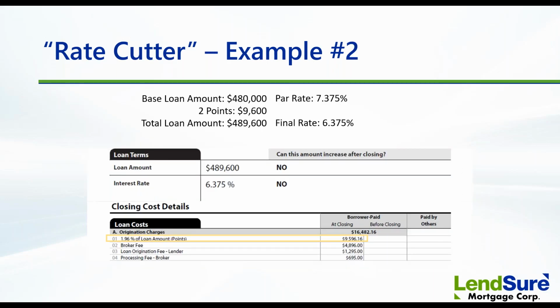$480,000 was our base loan amount. Borrower qualified for a par rate of 7.375. To buy down that interest rate, the one interest point for 2 discount points is $9,600. Adding that to the loan amount or stacking it is $489,600. So you can see on our CD, we gave them our stacked loan amount and the interest rate of 6.375. But again, as Mark mentioned, recall your original scenario. When we look at these points that I highlighted in the closing cost details, you're looking at the $9,600. We're going to subtract from the loan amount. You end up back where you started with a better rate.